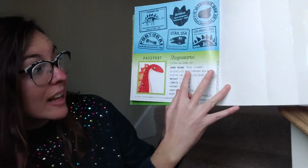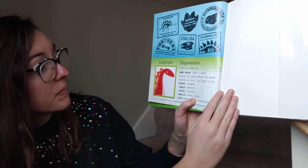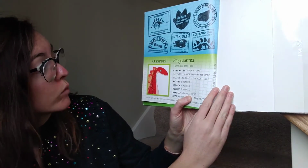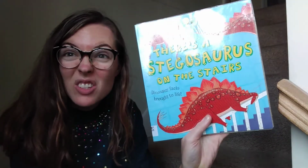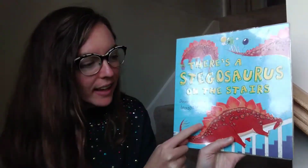And also, fun fact at the end I just found, Stegosaurus actually means roof lizard. Interesting name. Scientists once thought his back plates lay flat like roof tiles. Oh, so they used to think his plates were on their back nice and straight. But no, not anymore. They've now changed their idea and now think they're upright.